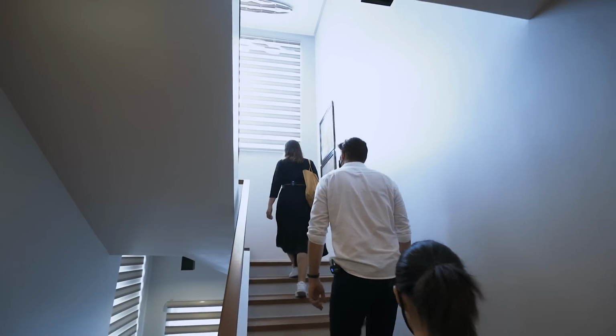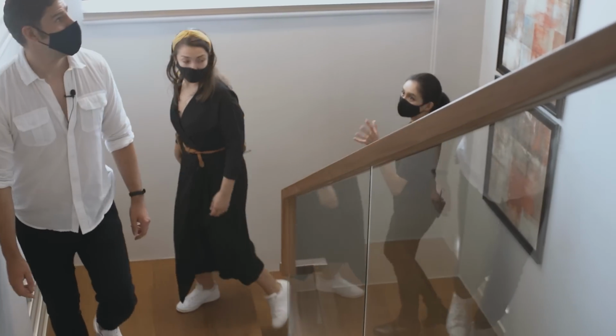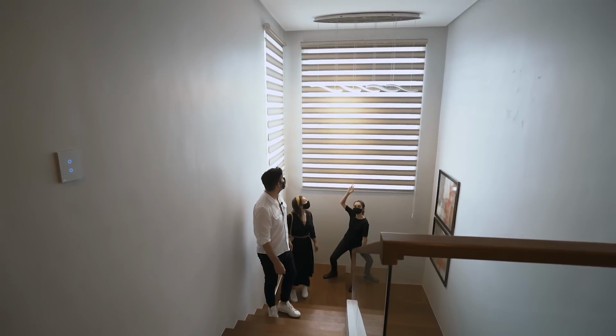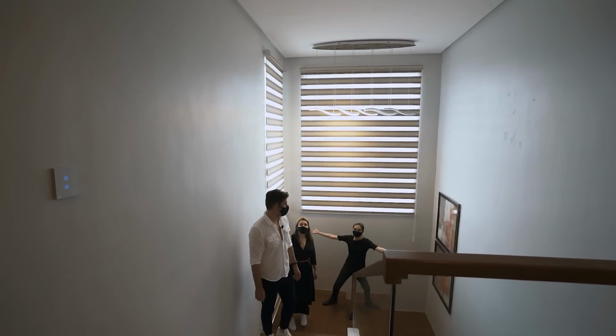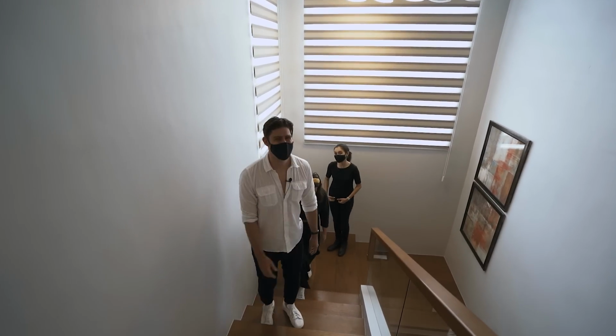Oh, it just gets brighter. Let's proceed up. Okay, so Mike, you're about 6'2", right? Yeah. Okay, so guys, you can tell just how high the ceiling is. He's 6'2", space still looks super tall. I feel tiny. And that's saying something.